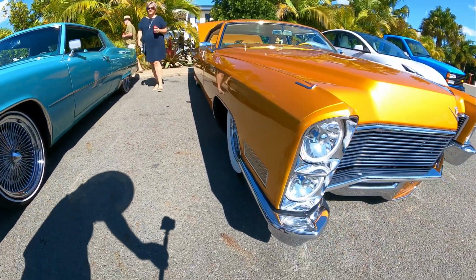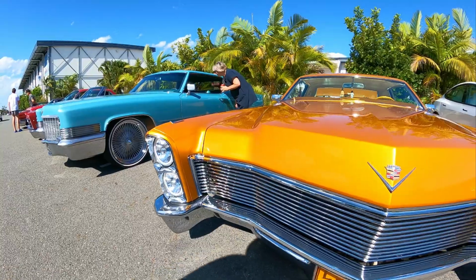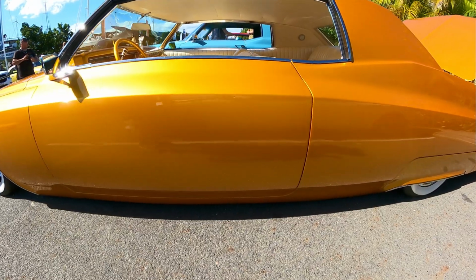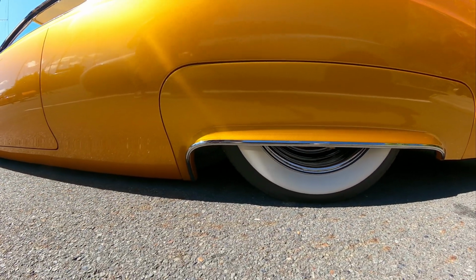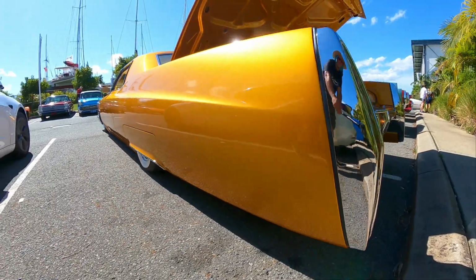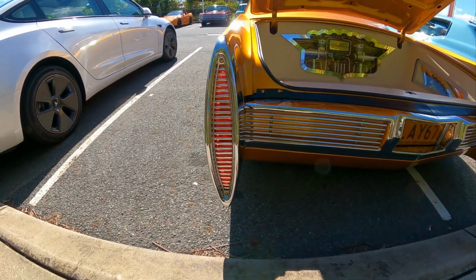Here we have a look at the front end. You've got the double headlight there that sort of protrudes out from the rest of the body. Great looking grille. Very tough looking, lots of chrome. Got the pillarless windows there, and this car is very, very low. You've got the covered wheel arches on the back. I'm guessing this might have airbag suspension. I'm not 100% sure, but I think it would, because you're not going to get too far driving that low over the roads here in Australia.